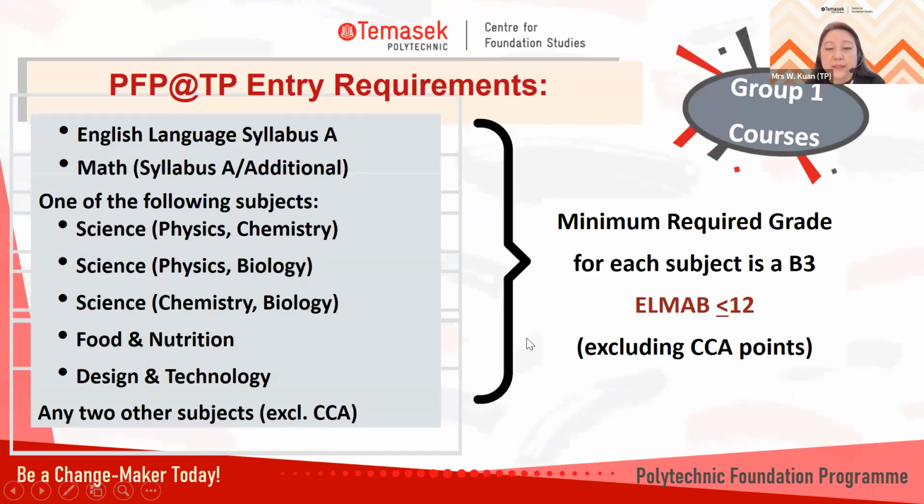Entry into PFP at TP is based on 2 groups of diploma courses. For Group 1 courses, you will need to obtain a minimum of B3 for English Language Syllabus A, Math, and 3 other subjects.